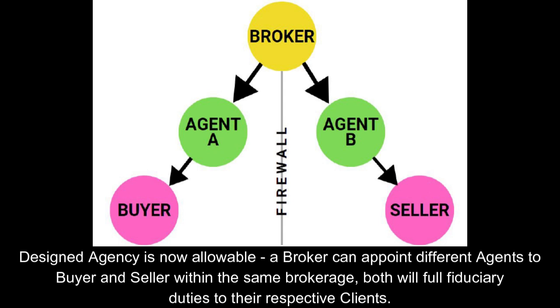But now in New Jersey, we have this new thing called designated agency. And that's basically when a broker can appoint a different agent, right? Within the same brokerage, and both of these agents have full fiduciary responsibility to the respective clients. So the listing agent handles the listing side with full fiduciary responsibility, and the buyer agent handles the buyer side. And they can both be members of the same brokerage, and you're going to get full fiduciary responsibility, okay? That's a good thing to know. And by the way, New Jersey is a dual agency allowed state, and we've had great relationships and great situations with both designated and dual agency type of relationships. So hopefully you find a good agent who knows what they're doing.